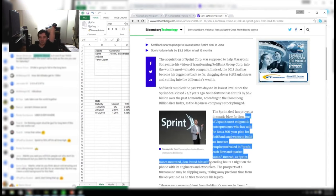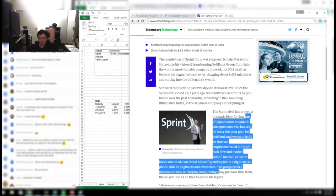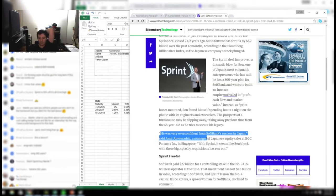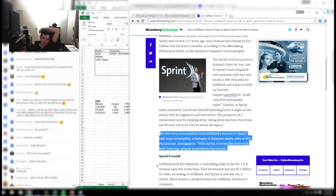Instead, as Sprint losses mounted, Sun found himself spending hours a night on the phone with its engineers and executives. The prospects of a turnaround may be slipping away, taking away precious time from the 58-year-old as he tries to secure his legacy. He was very overconfident from SoftBank's success in Japan. With Sprint, it seems like Sun's luck with these big splashy acquisitions has run out.